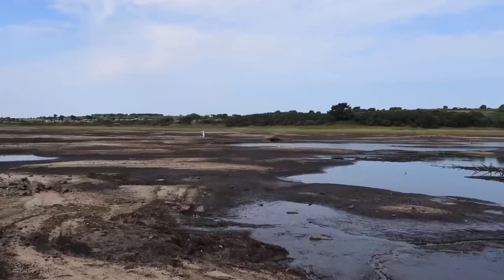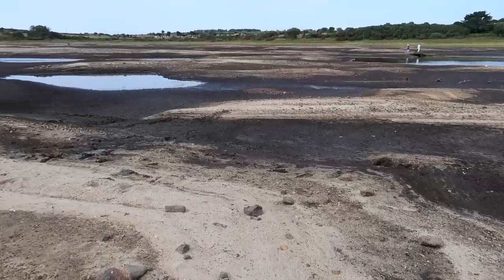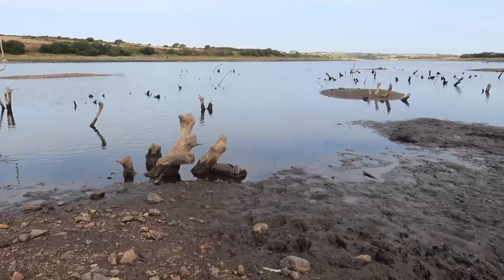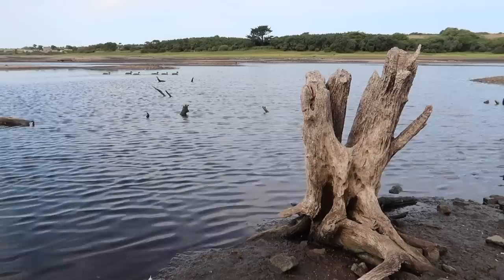There it is. We're walking towards it. The bridge, we found it. Okay, let's navigate a relatively mud-free path through this quite boggy landscape. Oh, it does feel extraordinary to be walking along here. Stumps of old trees, very visible.